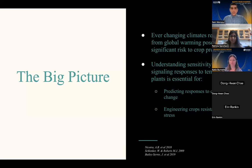And in the future, hopefully we can engineer crops and food staples that will actually be resistant to the stress that's going to come from these climates, because otherwise, for example, a large part of the world's population is dependent on rice. And rising temperatures are placing jeopardy on rice wetlands, right? So if we can understand more about these temperature responses, we could perhaps engineer rice that is more temperature resistant, just as an example.